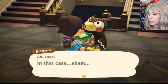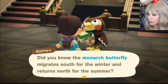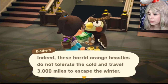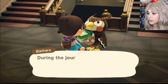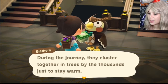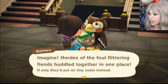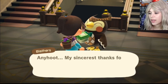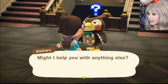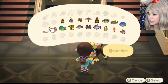They're so pretty. Did you know the monarch butterfly migrates south for the winter and returns north for the summer? I did not know this. Indeed, these horrid orange beasties do not tolerate the cold and travel 3,000 miles to escape the winter. During their journey, they cluster together in the trees by thousands just to stay warm. I have seen this. Imagine hordes of the foul, flittering fiends huddled together in one place. If only they put on tiny coats instead. How would they fly? I've seen them in the trees. They're cool. I mean, not near me. I had to go somewhere to do this.